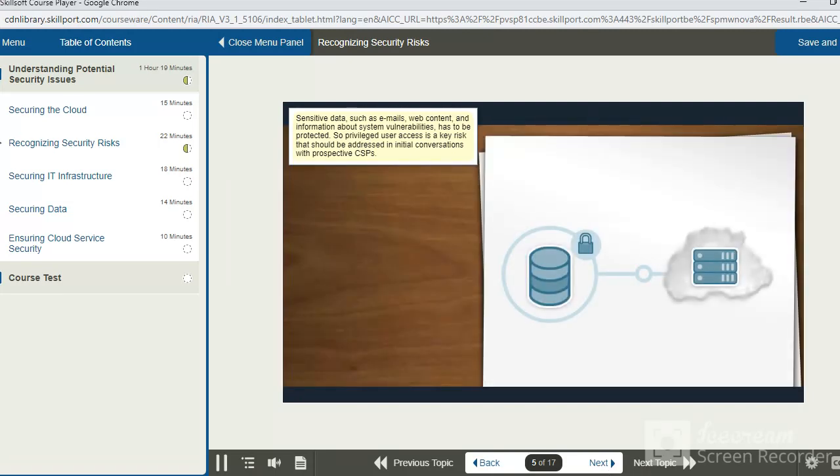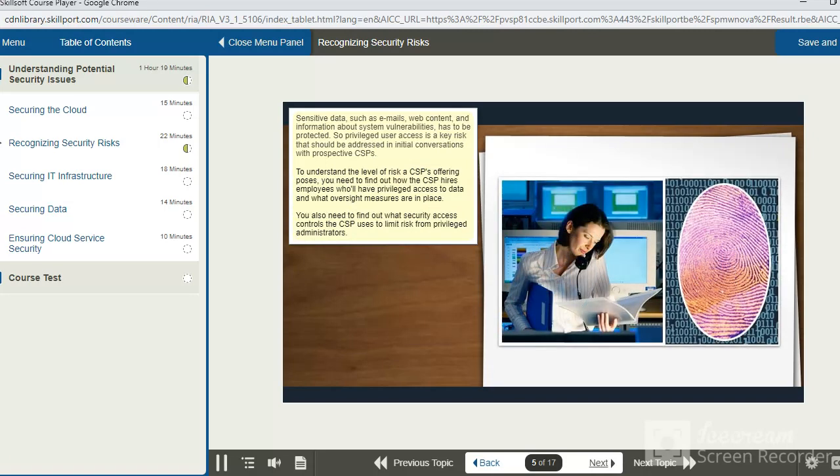Sensitive data, such as emails, web content, and information about system vulnerabilities, has to be protected. So privileged user access is a key risk that should be addressed in initial conversations with prospective CSPs. To understand the level of risk a CSP's offering poses, you need to find out how the CSP hires employees who will have privileged access to data, and what oversight measures are in place. You also need to find out what security access controls the CSP uses to limit risk from privileged administrators.